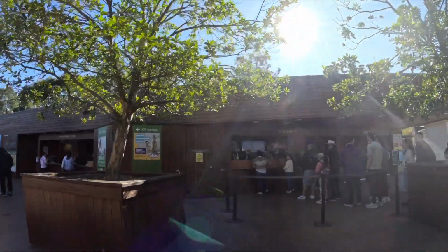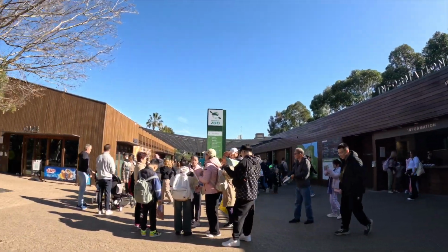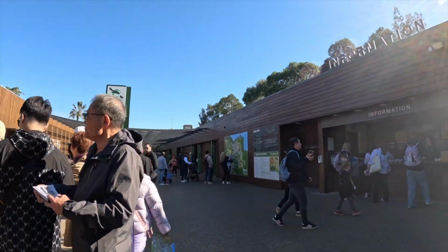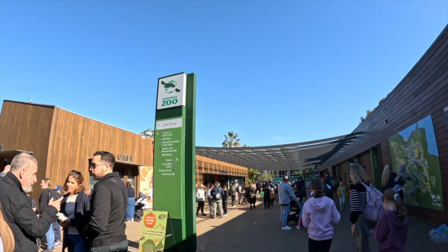Ang kanilang information center, where you can buy your tickets, but we already bought our tickets online. It's much easier and much cheaper, and that's where you get your maps. You can grab your maps there for free to tell you where to go.